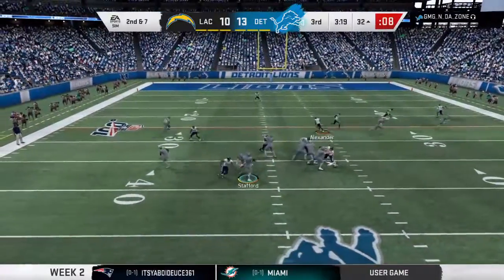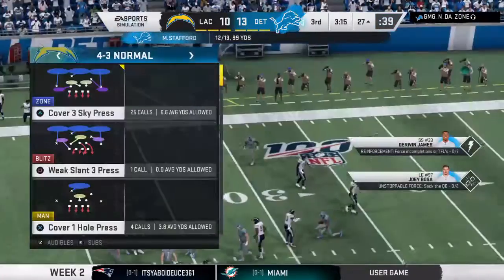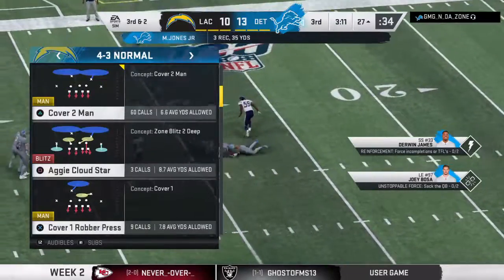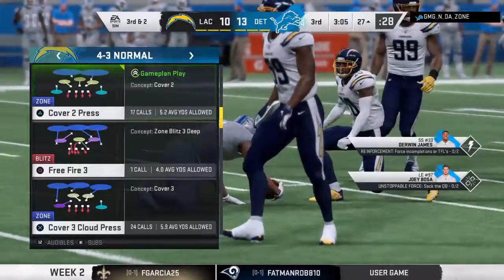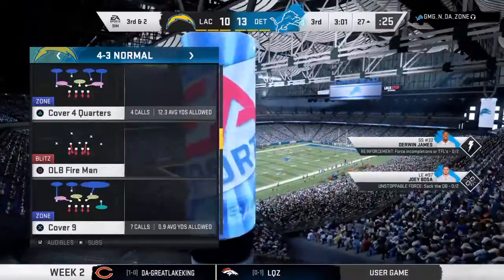Throwing again on second down. Stafford. And Jones has it over the middle. That catch good for 5. It's third down. What terrifies defenses when they see slant routes thrown is that the receiver is on the move, and oftentimes he catches it and gets upfield. Does a really nice job rallying to him and stopping him for a minimal gain.